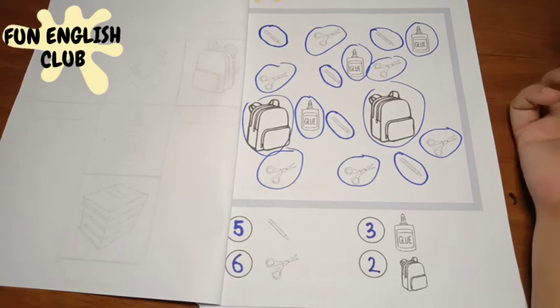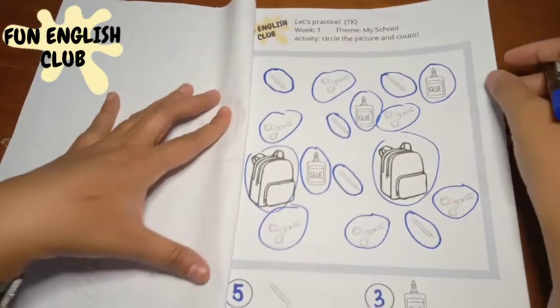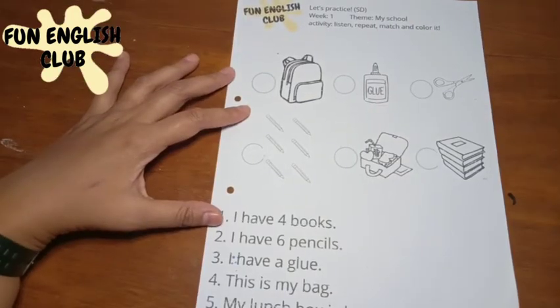Okay, Adik TK, good job everyone. You can color this while Miss Tina does the activity with your kakak SD, okay? Thank you, Adik TK. Okay, this is for kakak SD.